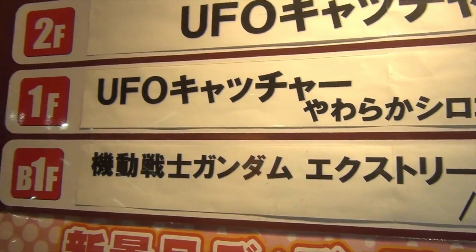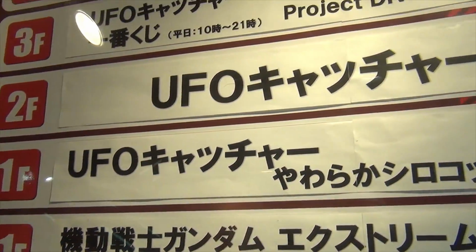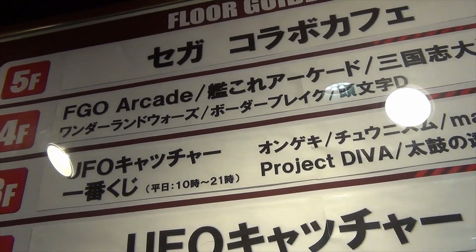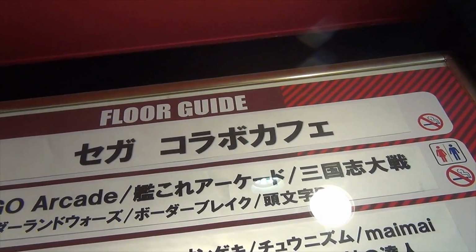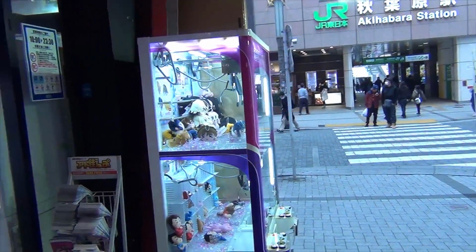So there's always going to be, this looks like there's some Gundam games in the basement, UFO catchers for a couple of floors, more UFO catchers, Sega Korabo Cafe, whatever that means. So let's go have a look around inside this first Sega arcade. Let's check it out.